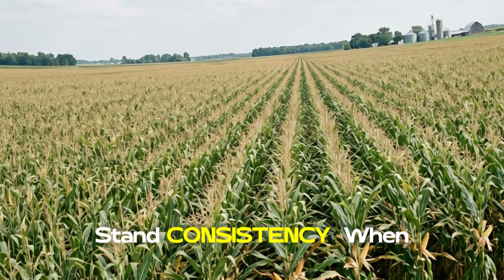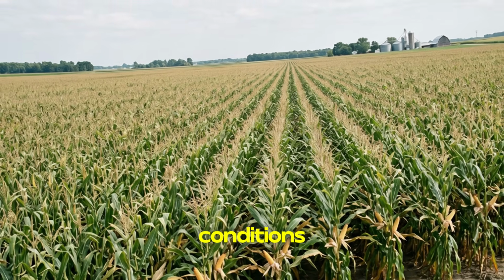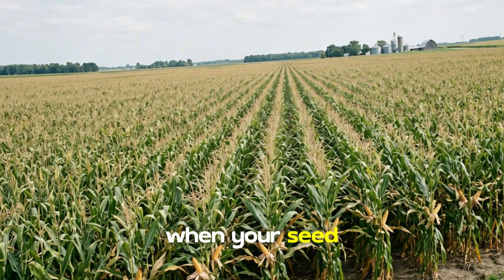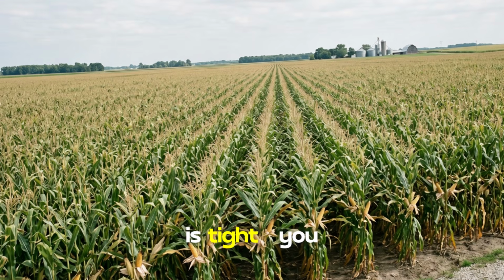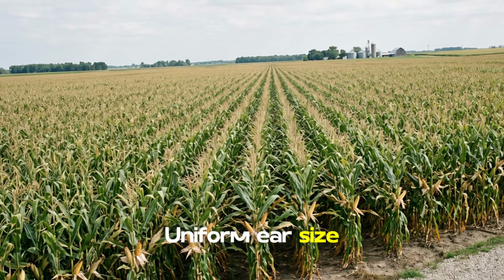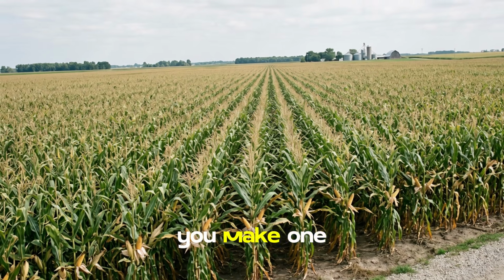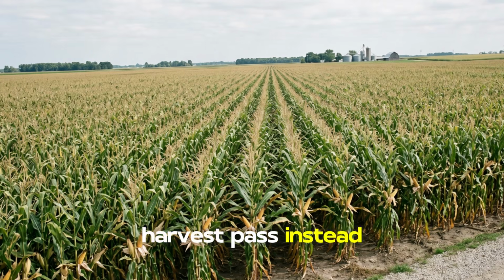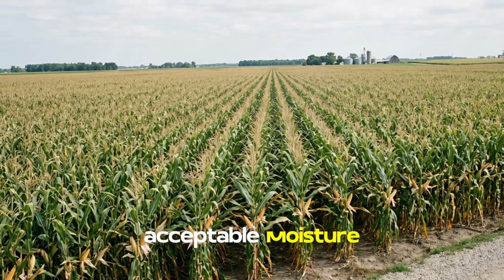Stand consistency. When your row units are applying the right downforce for varying soil conditions in real time, when your seed depth is consistent across the entire field, when your singulation is tight, you get uniform plant development, uniform ear size, uniform dry down timing at harvest, and uniform dry down means you make one well-timed harvest pass instead of multiple passes chasing different parts of the same field at acceptable moisture.